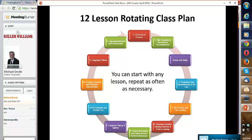You can start with, now I have 12 classes too, and they're all taught as independent modules. They don't build on each other. You don't have to begin with number one. You don't have to take them in order. And you can repeat them as often as you can stand it. And it happens that this coming Thursday is lesson number one.